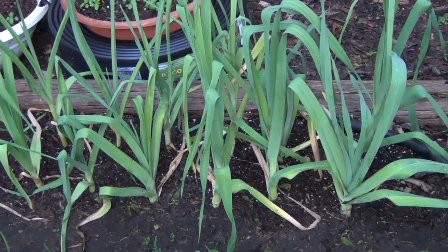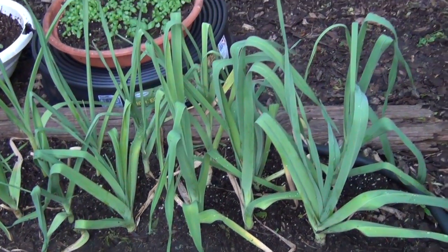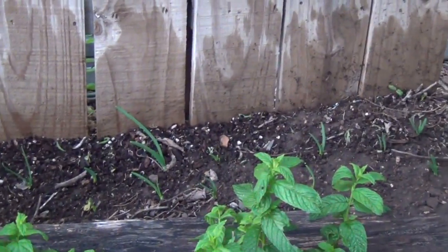Over here I have leeks. Leeks are a really easy to grow plant that is very good in European cooking. They look like giant onions.